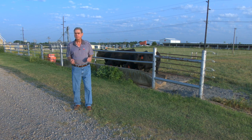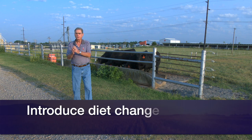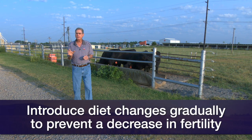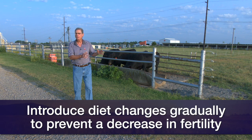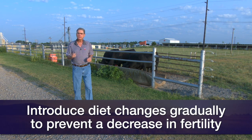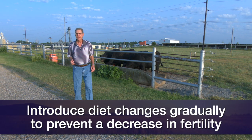breeding season takes place. If we don't, and allow that bull to really change his diet dramatically from a high energy to a high roughage diet at the same time as the start of the breeding season, we may see some drop off in the fertility of that bull, and we certainly don't want that to happen.